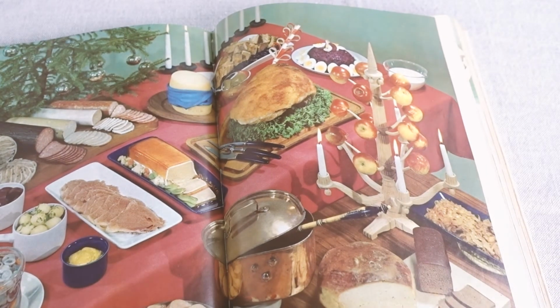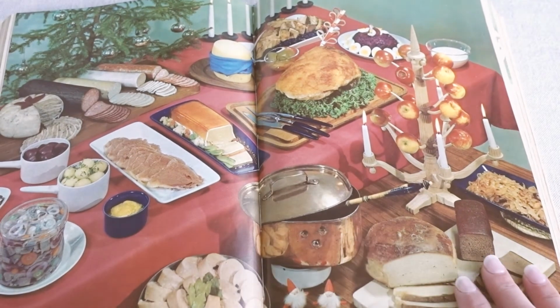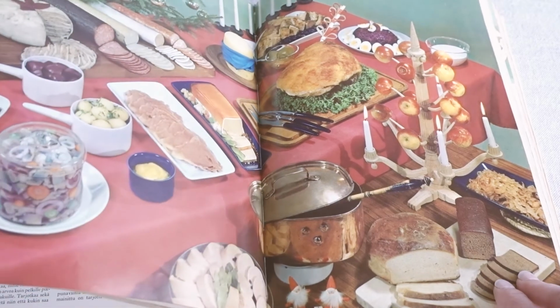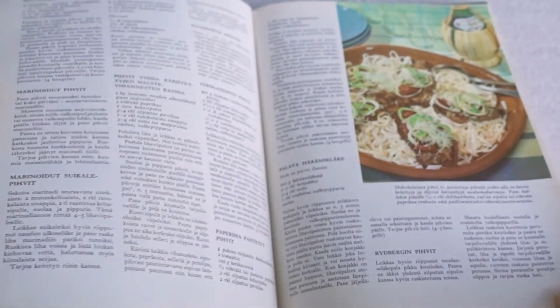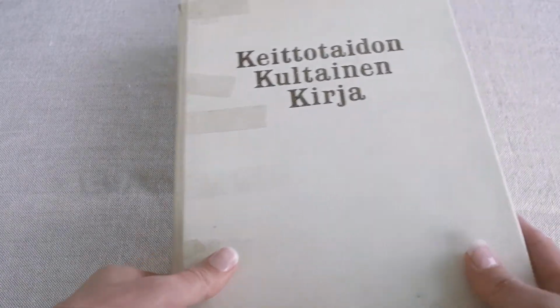So this is a really old book, and it's dated. It's taped together. I just have to look after this so well because, oh, the page that has the copyright date is gone. There is a date here, it says 1966, so it's at least from 1966.